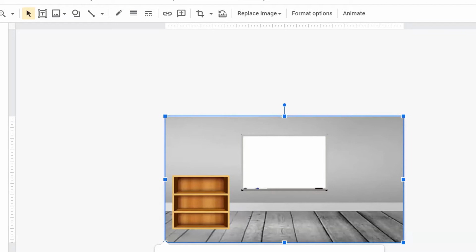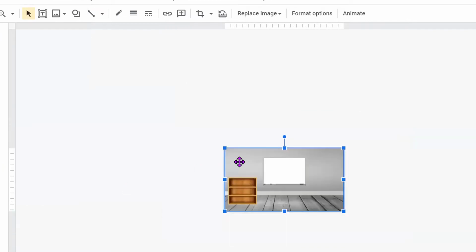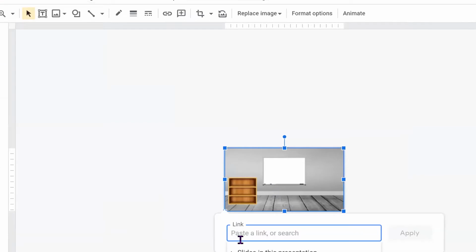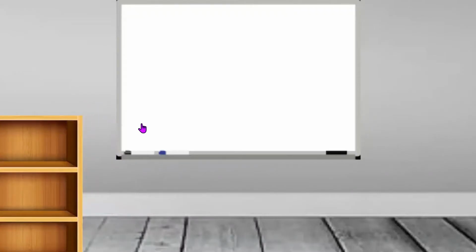Slide 2. I can't quite reach it on mine. Oh my goodness. Trying to zoom out a little bit more. There we go. Because this is slide 2, I would want to link it to itself. Once you hit the apply button, it is now linked to itself. And now when you are in your Google Classroom, anything that they click on will not advance. So hopefully that makes sense.